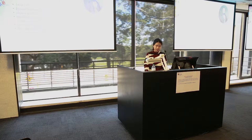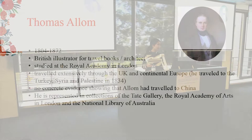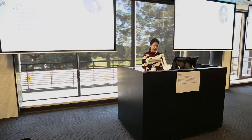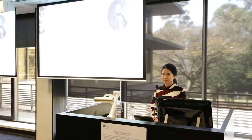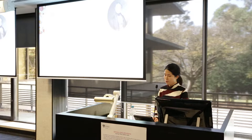Thomas Allen was born in 1804, and he was a well-known British illustrator for travel books. Also, he was a founding member of the Royal Institute of British Architects, so he was an illustrator and an architect at the same time. He studied at the Royal Academy in London. He was inspired by the Orientalist movement of his time, and he was carried away by the magical atmosphere of the East. From the 1820s onwards, Allen traveled extensively to the UK and mainland Europe. In 1834, he produced hundreds of drawings during his journey to Turkey, Syria, and Palestine.